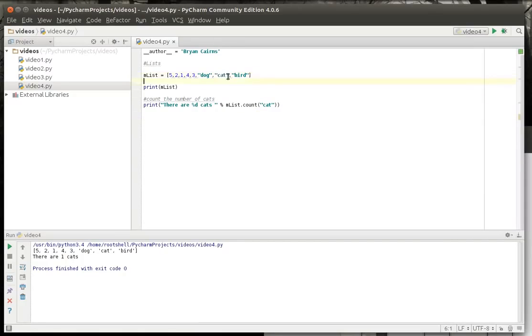Now, if we were to just, through the magic of copy and paste, throw a cat in here somewhere. I like saying that. Let's just throw a cat in there. There you go. There are 2 cats. I mean, some programming languages are like trying to herd cats, so anyways. So you can count the number of specific objects in there. You can also get the length.